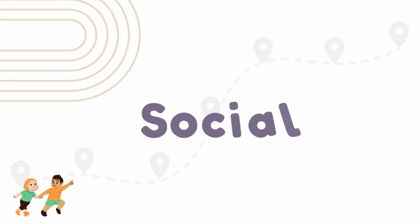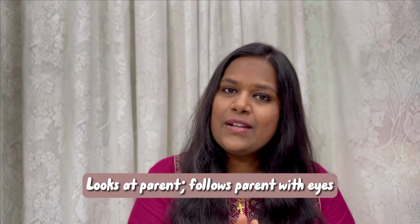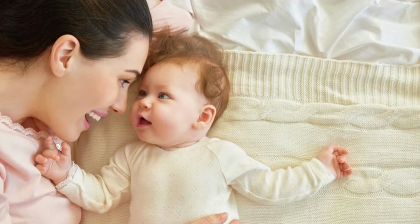Starting with social, the first thing that you can observe is eye contact. As soon as Olive was born, she had eye contact. I mean, not on the same day, but while she was in the NICU. We can definitely see that newborn babies have eye contact within very few days. So if it is not there by the second month, then I recommend you go check with your doctor.